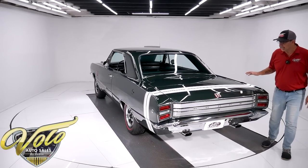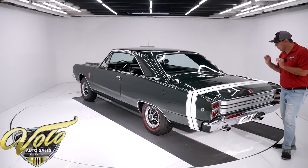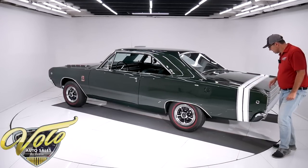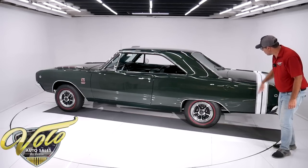They call this British, no, they just call it racing green, not British racing green, just racing green. It is a metal flake color, and the metal flake's really popping under these lights. It did come with the white Bumble Bee stripe that's on the fender tag, no vinyl top.